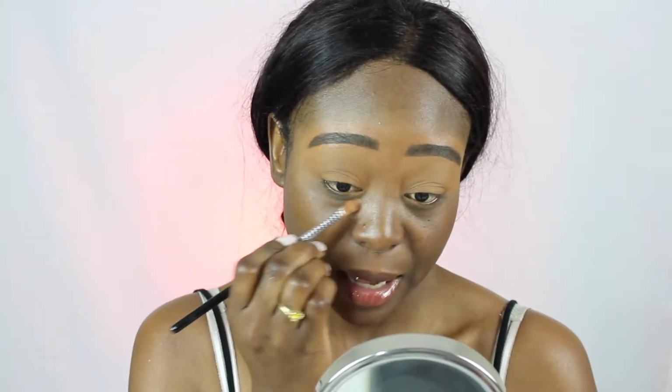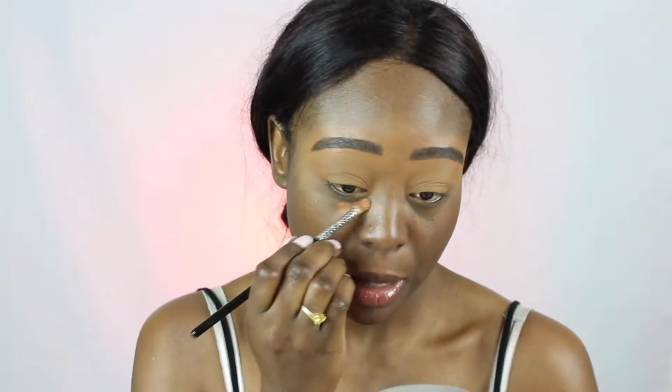pigmented and also so full coverage. I love this MAC, so I'm gonna go ahead and put a little bit under my eyes, and wherever I have dark spots, just go ahead and put it there.